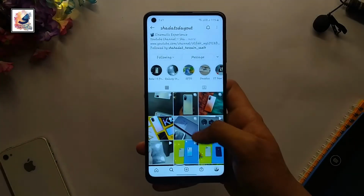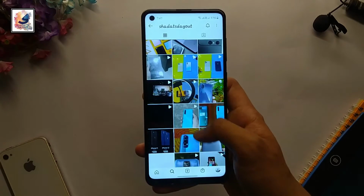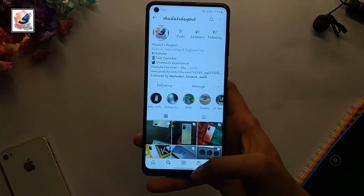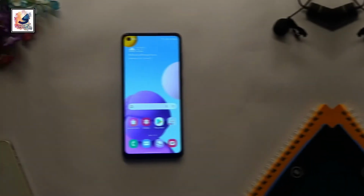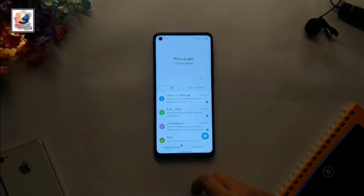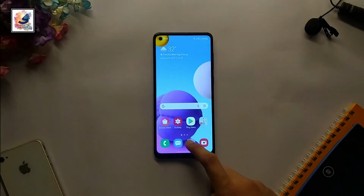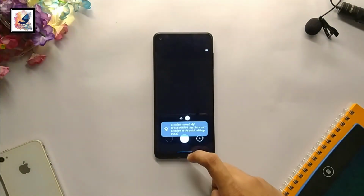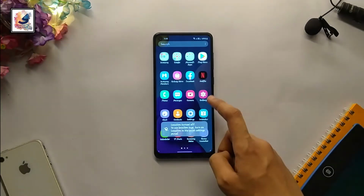The Galaxy A21s is powered by a 5000 mAh battery with a 15 watt fast charger. So you can easily get 1 day of battery backup. After almost 1 year, this phone performs pretty well. All the app opening and closing is pretty good. And I hope very soon you can get the Android 11 update with One UI 3.0.